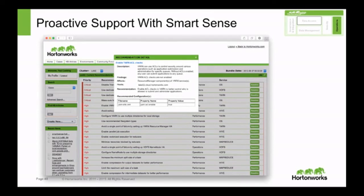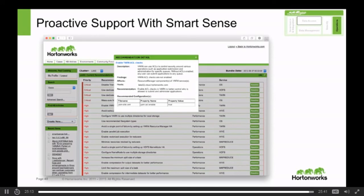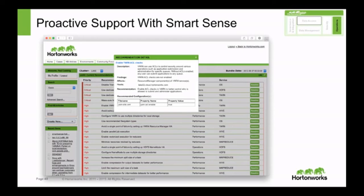To complement our world-class Hortonworks support, Hortonworks SmartSense subscription is a recommendation-based automated support capability offered to our customers. With every recommendation, details of what was found versus what was recommended and the affected services and hosts are included, along with a specific configuration change suggestion. SmartSense is a complimentary offer to Hortonworks support.